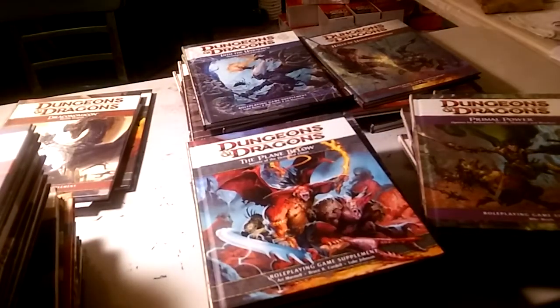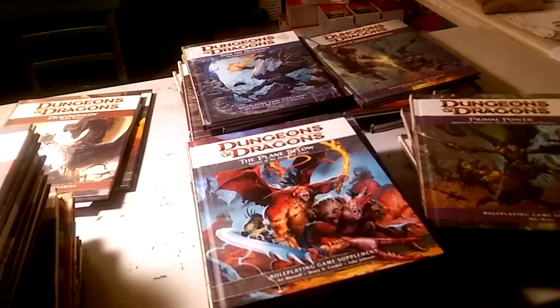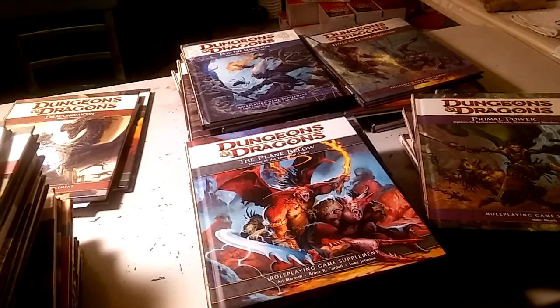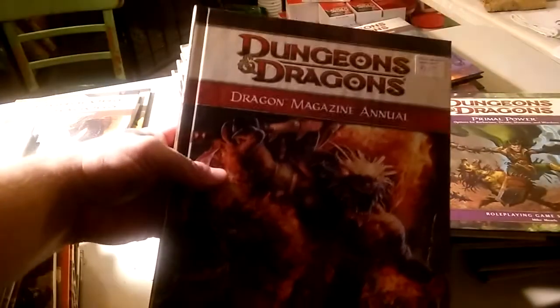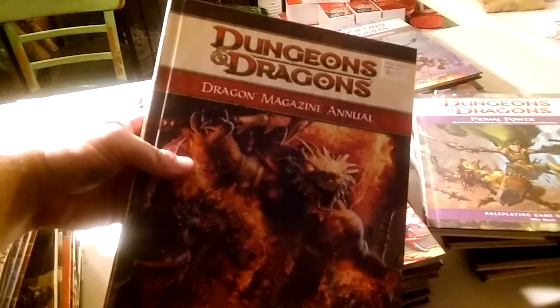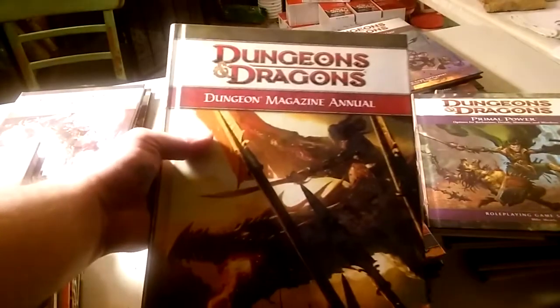Then they have what's called Dragon Magazine Annual, however you want to pronounce it. So I got the ones that were in my area. I have the Dragon Magazine. And here's another. I think there were three or four of them.